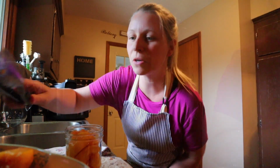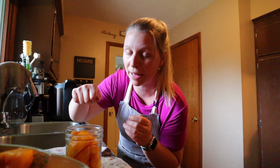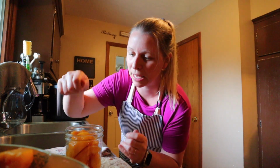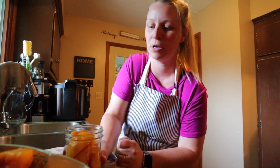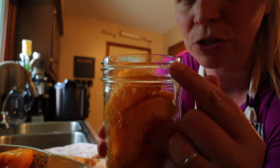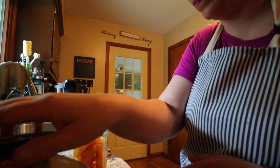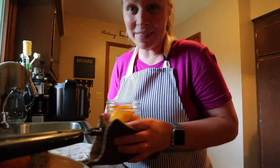Okay, so it says we need a 1/2 inch of headspace, and my sister-in-law was showing me this really cool gadget. If you buy the actual Ball branded canning stuff, they have a measure on here, but I usually just use the lip here. This tends to be 1 inch, a 1/2 inch, and so on. All right, we're gonna stop right there. I think that's good. And then we're gonna get some syrup on this.